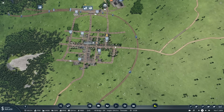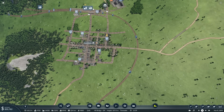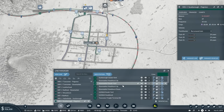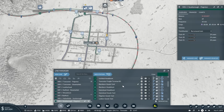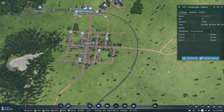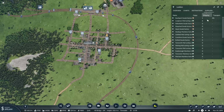Mixed Loddon 2. Any sign at all that you're being supplied? Yeah, one lot of goods. Okay, so we know that that's working at least. Let's just check the van train is dropping off machines here as well. So you are number 14. Yeah, machines and goods. I'm pretty certain you're picking up machines. Well, it says you're carrying machines, so I guess so.